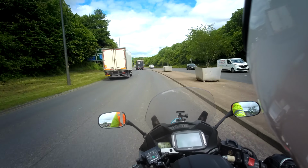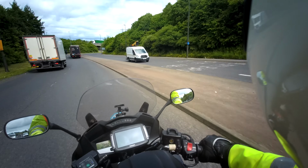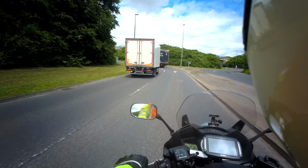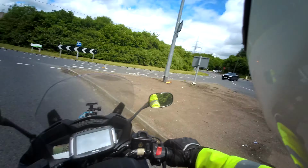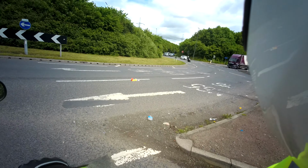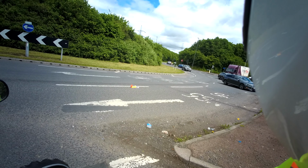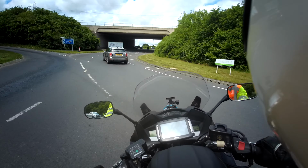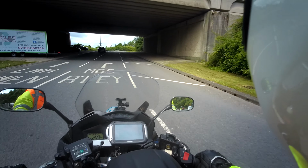So it's exit number 4, signposted the services. And it's a relatively newly painted lane discipline, so it's quite an interesting one. And it does, as I say, does catch a few people out. So let's see how we go. Looking good. So right turn, so it immediately from the right puts you into the middle.